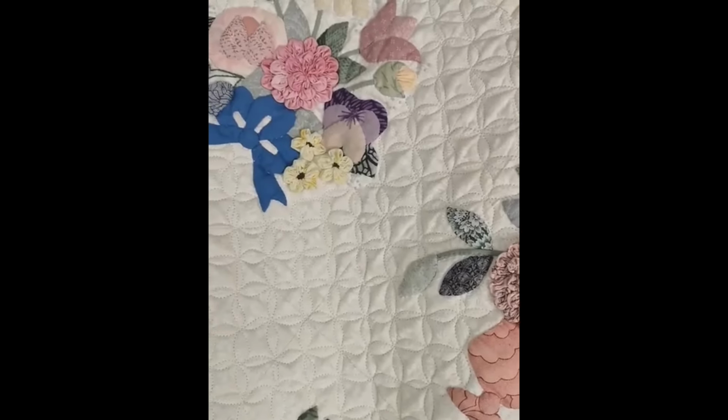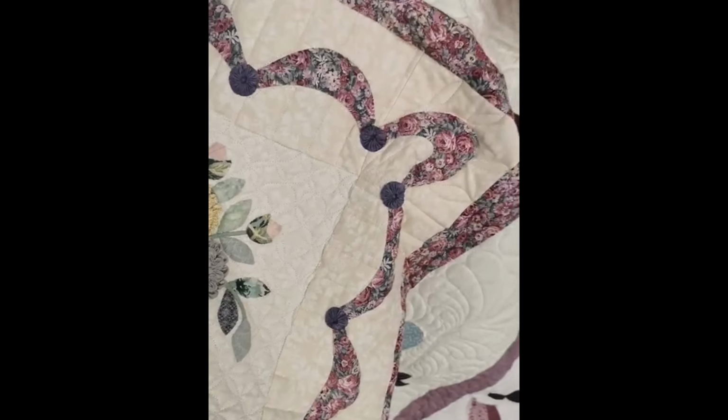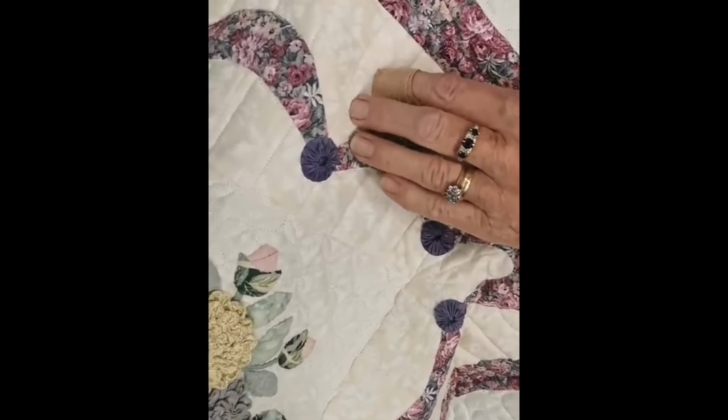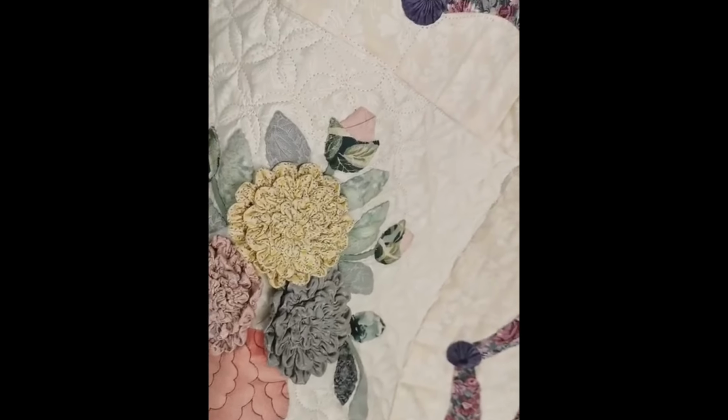So this was hand quilted. So in effect, this is now double quilted. Yes, I sewed the borders on, then put it back on my machine. Actually, is it hand quilted or machine quilted? She'd machine quilted it. I tell you what she did, I think she did walking foot.